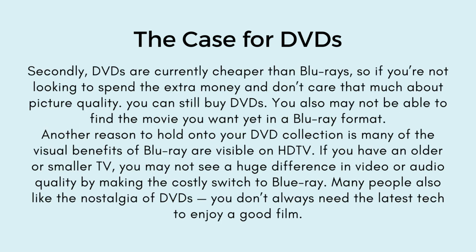Secondly, DVDs are currently cheaper than Blu-rays. So if you're not looking to spend the extra money and don't care that much about picture quality, you can still buy DVDs. You also may not be able to find the movie you want yet in a Blu-ray format. Another reason to hold on to your DVD collection is that many of the visual benefits of Blu-ray are visible only on an HDTV. If you have an older or smaller TV, you may not see a huge difference in video or audio quality. By making the costly switch to Blu-ray, many people also lose the simplicity of DVDs. You don't always need the latest tech to enjoy a good film.